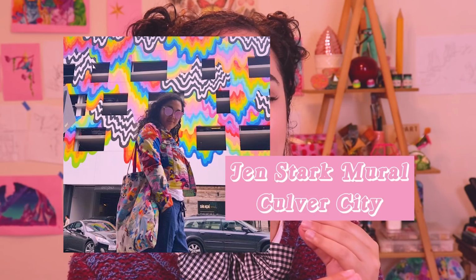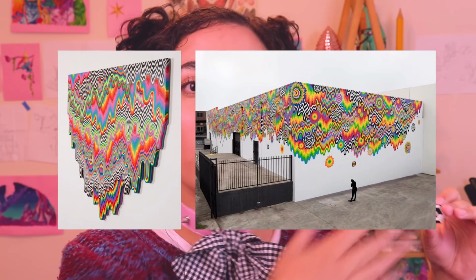We popped over to a store near the Jen Stark mural in LA, which is near Culver City. I think it's actually in Culver City, and there's like a little pocket of gentrification. I'm sorry to call it that, but that's what it is, because if you go around the whole neighborhood, it's a little bit dodgy. And then there's like this one pocket of gentrified shops. It's got this really beautiful Jen Stark wall. I love her work. She is like goals to me.